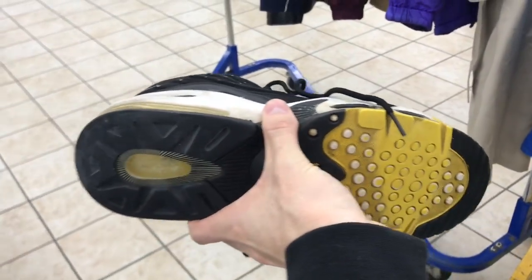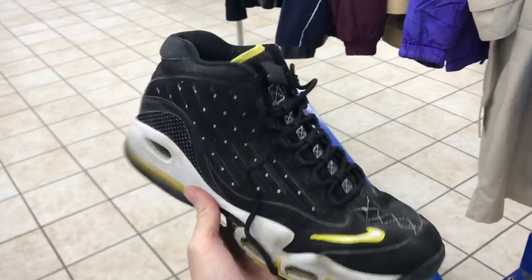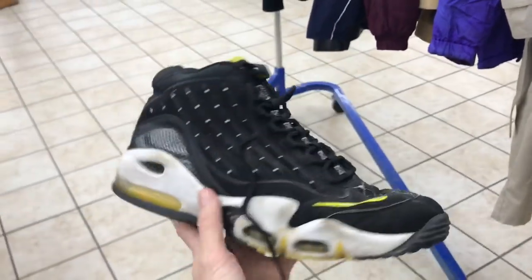Here's another good example of what could be a good restoration project. The tread is pretty worn, so we're gonna pass on these. Plus we're already filled up with restoration projects. There's no rips or tears, but we're gonna pass on these.